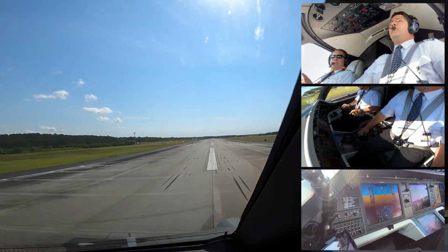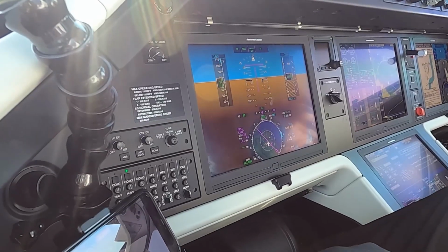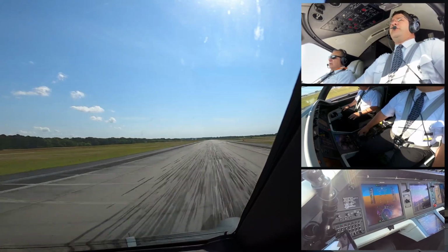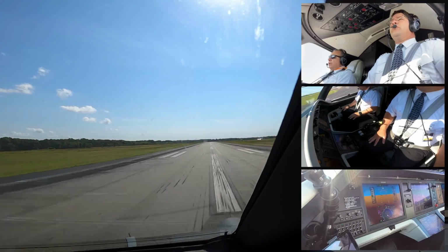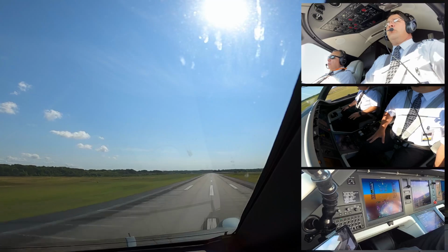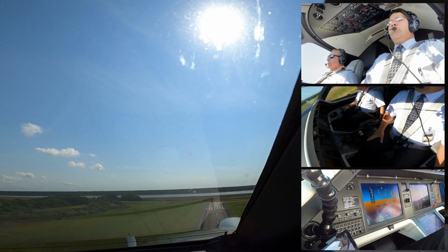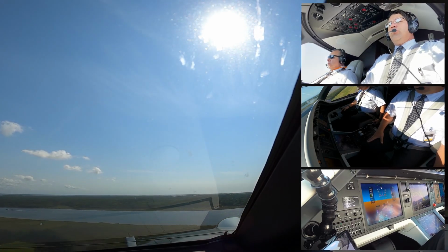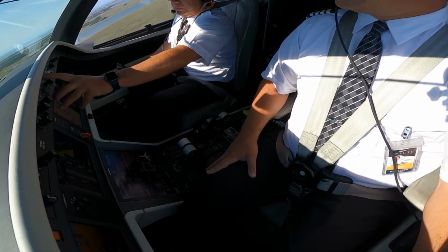Takeoff thrust is set, airspeed alive both sides. Checked. 80 knots, cross checked. V1, rotate. What's the rate? You're up. Go ahead and repeat, climb sequence, after takeoff checklist.